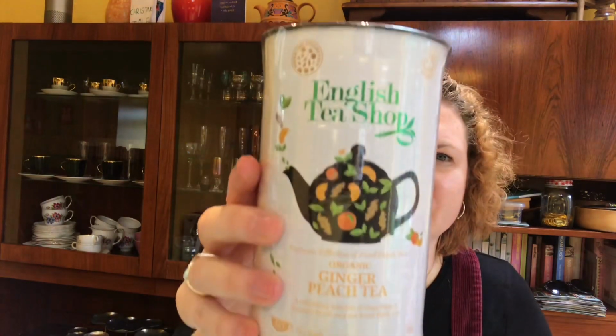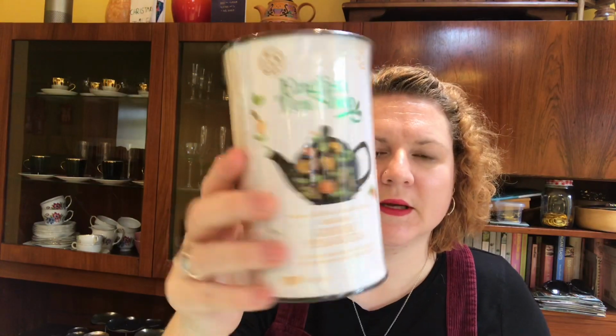And then in TK Maxx, I bought this tea because it's an English tea shop tea and I really like them. And this is organic ginger peach tea, and I've just realised that it's a black tea infusion, so I'll need to be careful. I thought it was just a herbal, fruit one, but it's got black tea.